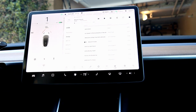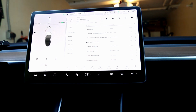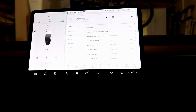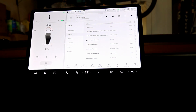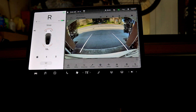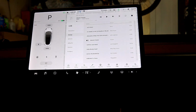So right here you can see that beeping sound, right? That's the sound it gives when you're getting close to an object, but it doesn't have that kind of sound when you're changing lanes while driving. So it kind of sucks.